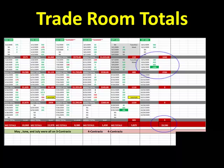We put $1,100 in our pocket, guys. 6 for 6 here in the room today. Went +4, +8, 20, 30 tick winners. Guys, I'll show you what that looked like. But $1,100 today brings our weekly total to $2,550, and our monthly total to $3,500, guys.